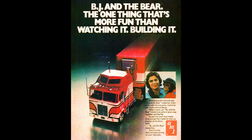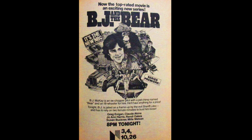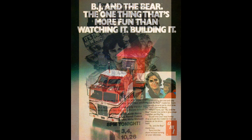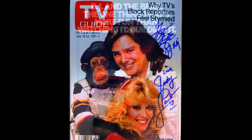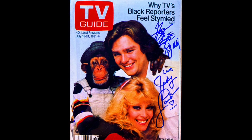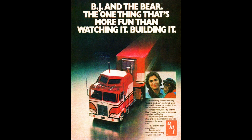That's the 1/32 scale. Announcing the one and only BJ and the Bear model kit, complete with chrome parts, vinyl tires, and multicolored decals. What's more, our BJ and the Bear model kits come in glue, snap together, and big rig. So pull up to your local hobby shop and get the model kit that is as popular as the show itself, BJ and the Bear. Model kits tune into the show without tuning into your television.